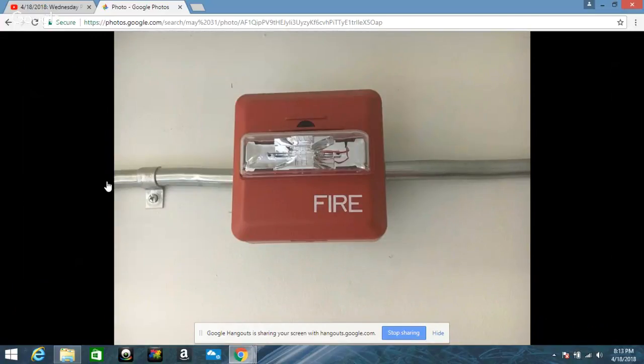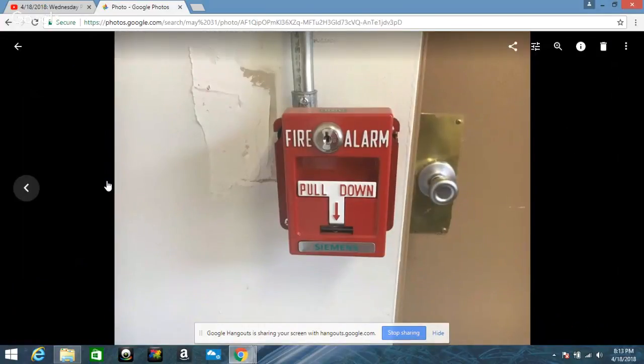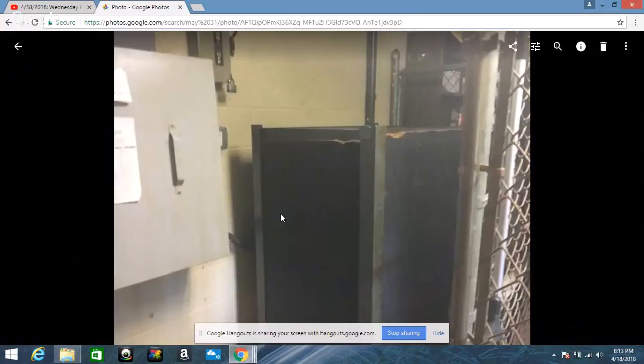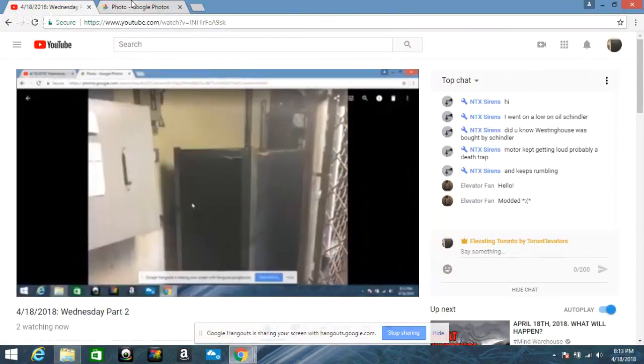There's a fire alarm right there. That's obviously not original. Along with that, now look at this. This is a 1967 IMCO machine. This is a hydraulic elevator, and that machine is all original. So this elevator wasn't that bad of a mod. All they did is a little slap-on mod or a half mod, whatever you want to call it. Yeah, exactly. It was modded, elevator fan, but most of you guys call it a slap-on mod.